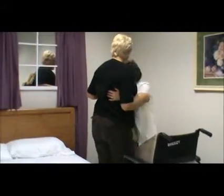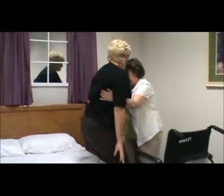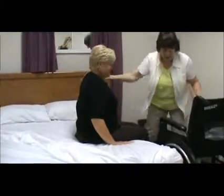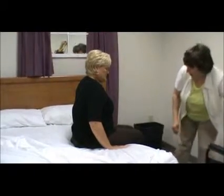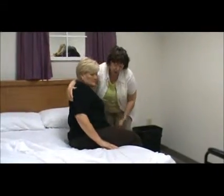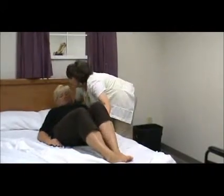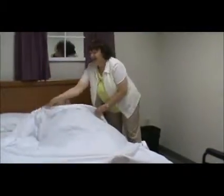I'm still supporting her. Now, when you feel the bed at the back of your legs, you can begin to sit. There we go. Very good. I might get the chair out of the way. Put her shoes off. And I'm going to help her lay down. I'm going to support her at the shoulders, help to bring her legs up, and then down we go. Very good. She's ready for a snooze. And that's the way you do a safe transfer.